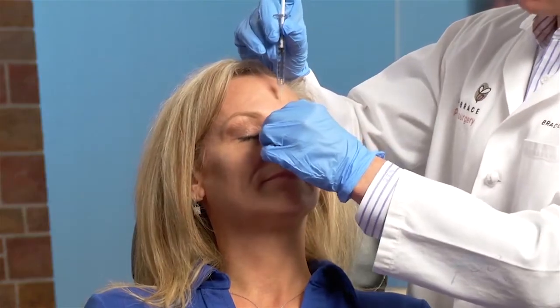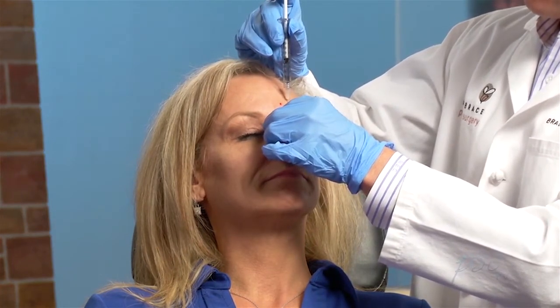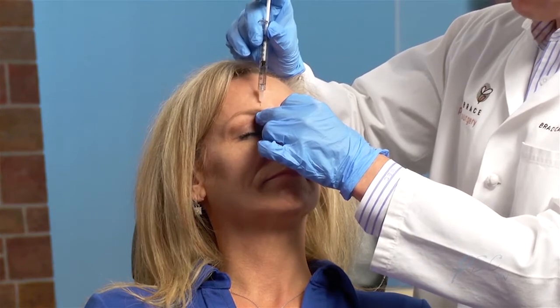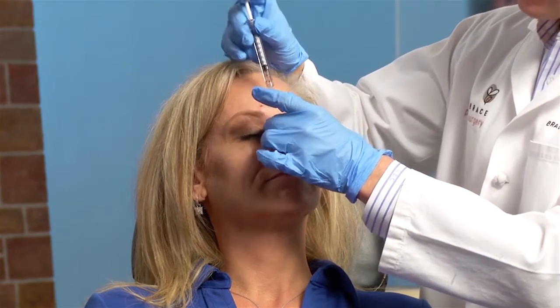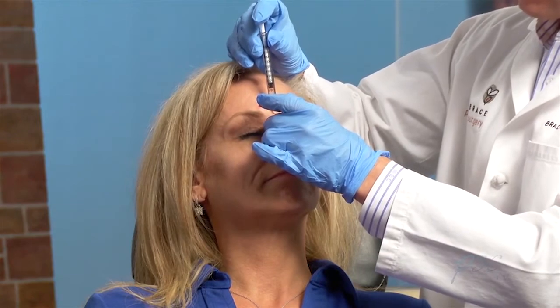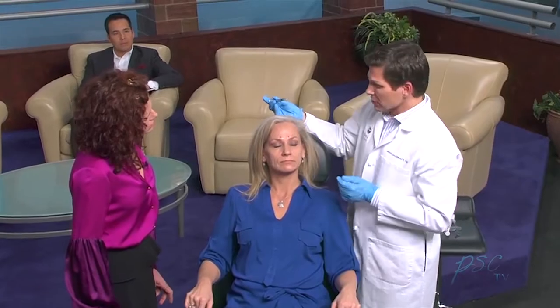So these are the Botox injections. This is into the 11s, and these injections are very, very quick, but very precise. We're going into the muscle called the corrugator, and then I'll also do an injection in the area between the eyes, the frowns as well. And that's how quick it is to do this injection.